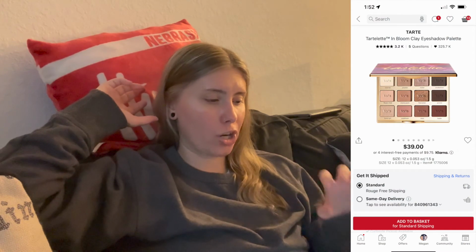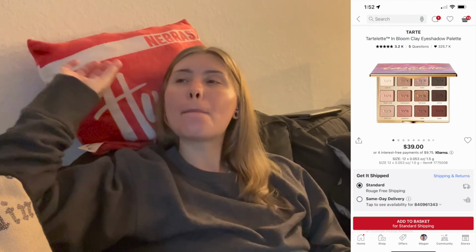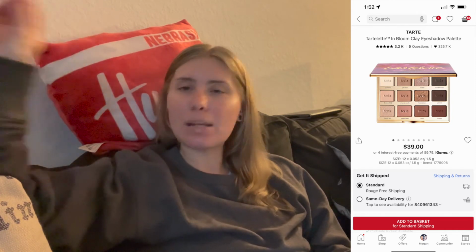Now, I saved my all-time favorite thing for last. I'm a neutral girl. I'm basic. I'm boring. I love colors. I love to do a look. I love to coordinate with my outfits. More times than not, I gravitate towards boring, basic colors. And this Tartelette In Bloom Clay Eyeshadow Palette is the perfect basic palette ever.